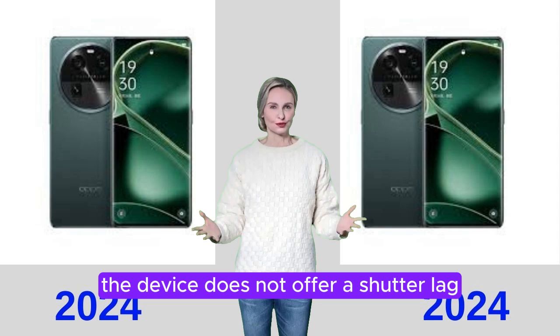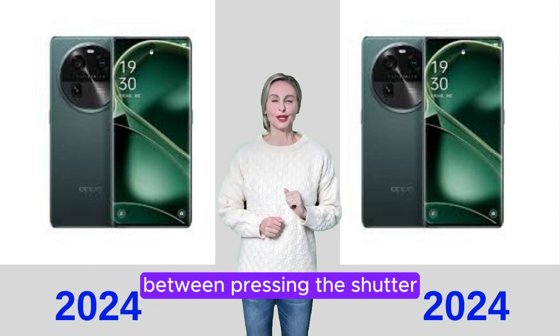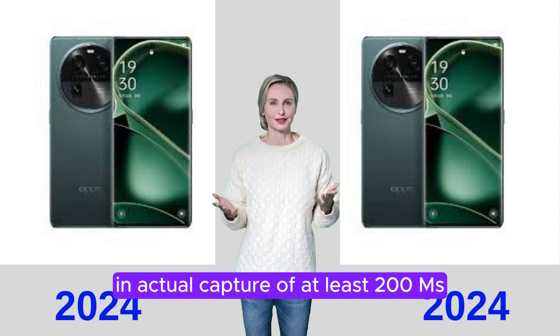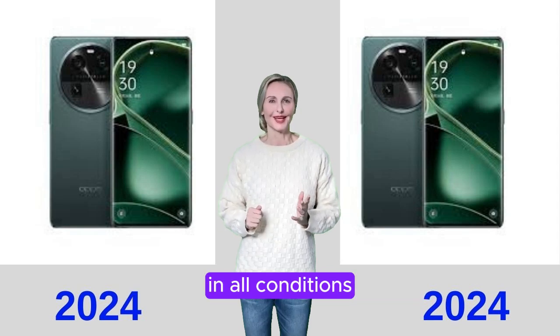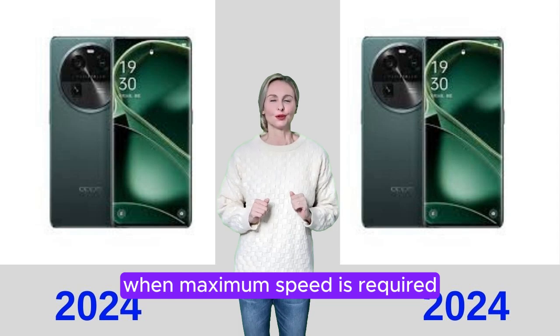The device does not offer zero shutter lag, and our measurements revealed a delay between pressing the shutter and actual capture of at least 200 ms in all conditions. This means that the Oppo is not the best choice when maximum speed is required.